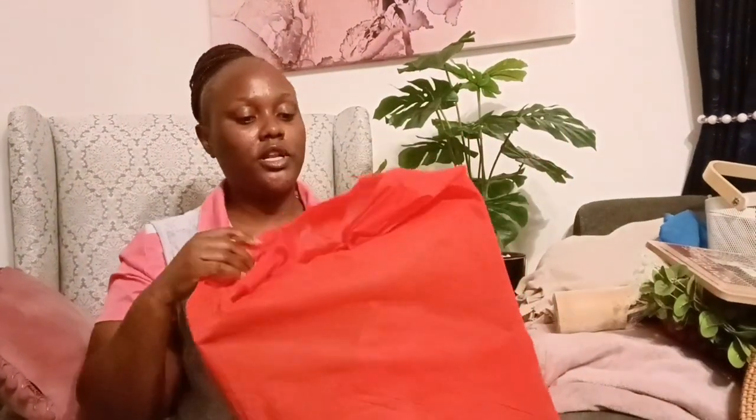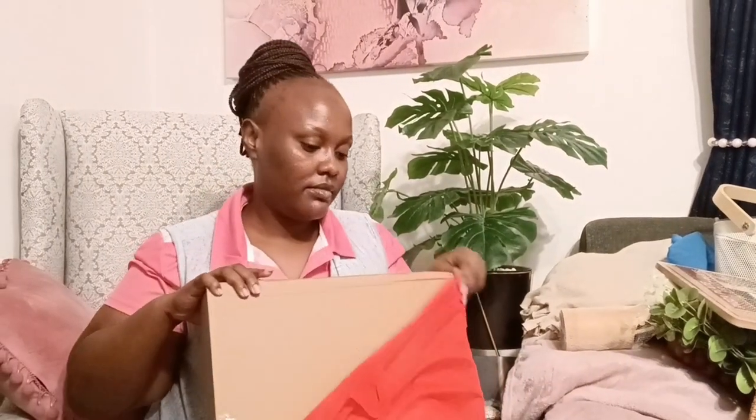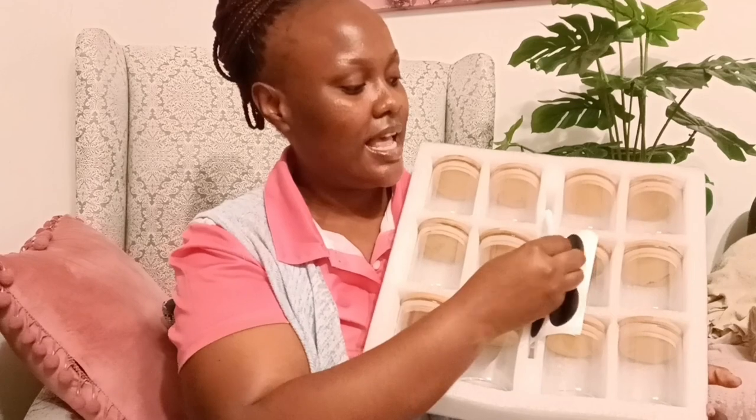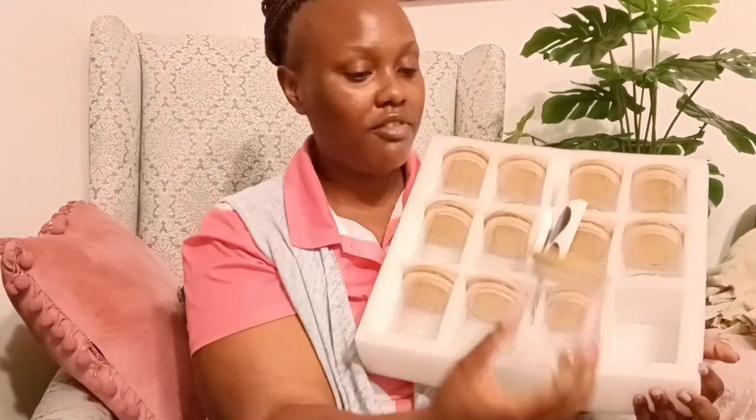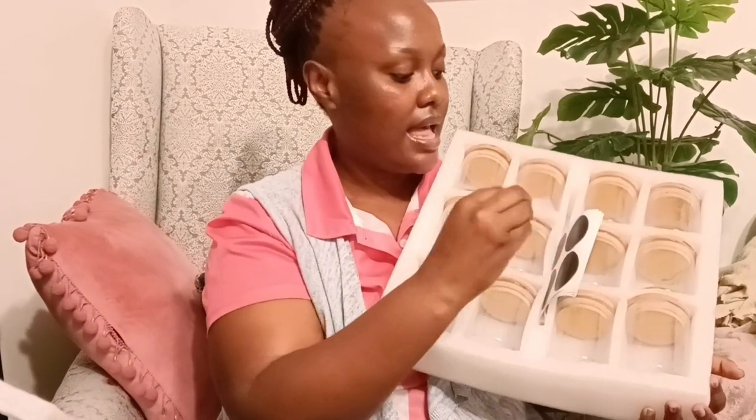We got this one too. This is a set of spice jars. This is a 12-piece spice jar set, and it has the stickers and the pen to write whatever spices you're going to put here. So they come as a set of 12 pieces, together with the stickers and the pen to write. So we bought this set like this. All right?